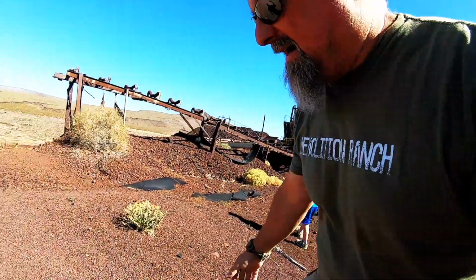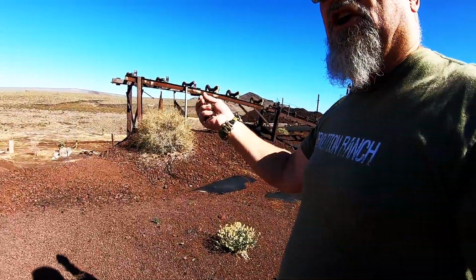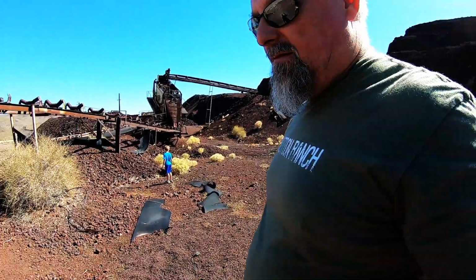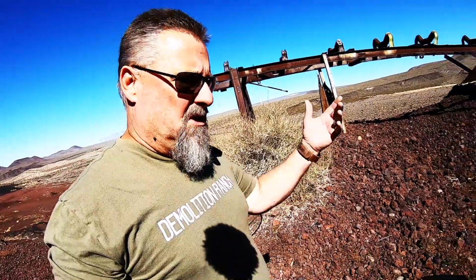This is what they mined here. This is what they made. Cinder. Mined it out of these lava cones to make decorative rock, and this is the kind of rock that you'll find in your barbecue grill. I have no idea when they ceased operations here, but I suspect sometime in the 60s or 70s. I don't know, I'll do some research to see if I can find any information. They just left all the equipment here.